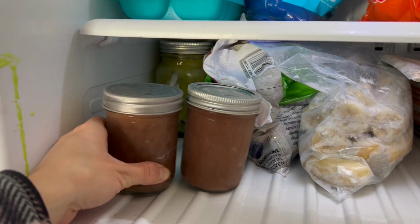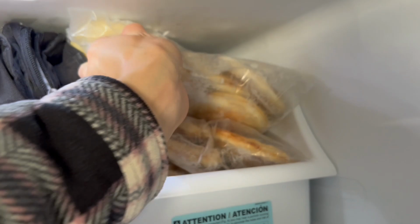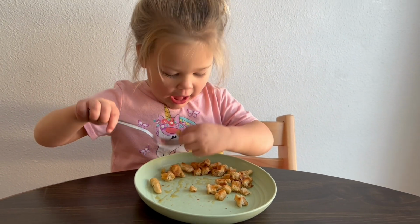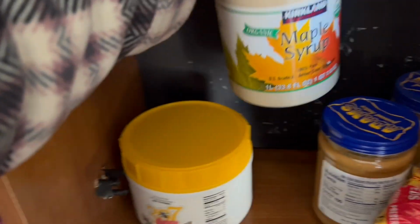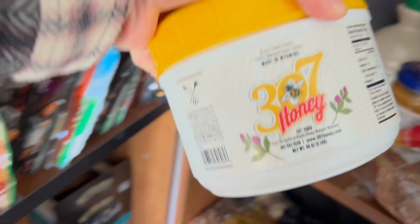A couple tips for busy parents: pre-make some healthy protein smoothies and get some Kodiak pancake mix from Costco and pre-make tons of waffles and pancakes for easy breakfasts. One of my favorite things that I've switched to is this 100% pure maple syrup from Costco. It is so much better for you and delicious.